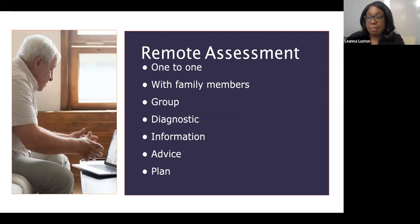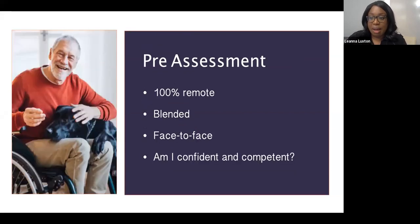So the remote assessment can be just like any assessment, as is shown by all the speakers today. It can be one-to-one, you can have family members there, it can be part of a group, but the aim is to get some diagnostic information, provide information, advice, and then plan your rehabilitation. But as therapists, we really need to think about the pre-assessment. So we have a discussion with our patients. Are you going to be doing 100% remote, 100% face-to-face, or a blended approach? And it's really sitting with yourself and thinking, how confident am I and how competent am I to do the things that I'm going to be doing remotely? And that would be the first step in deciding how you're going to do a remote assessment.